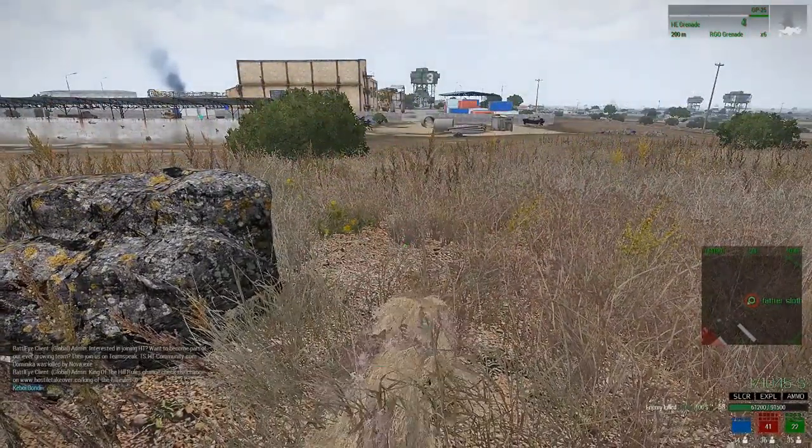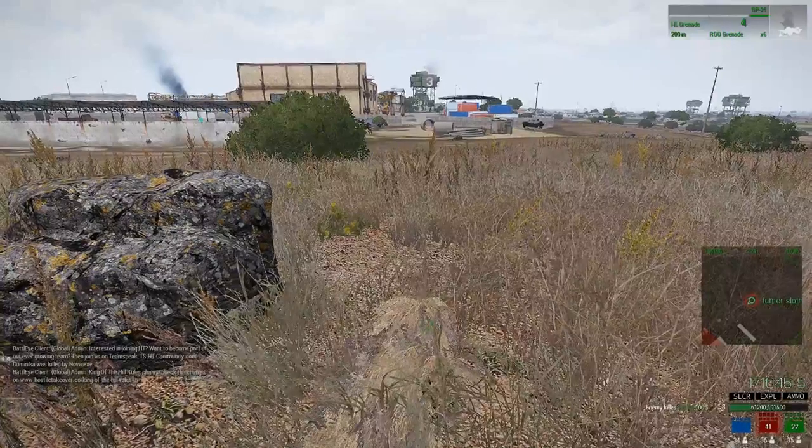Guys in tower 5 have got an enemy. Lower floor.